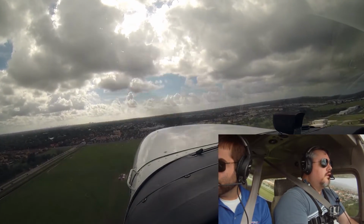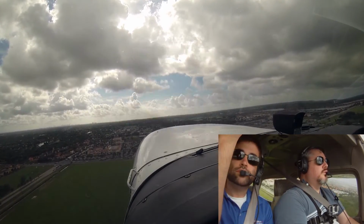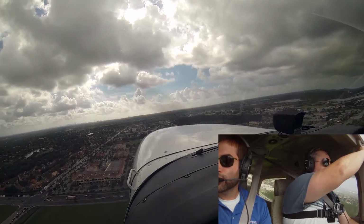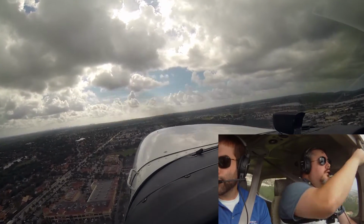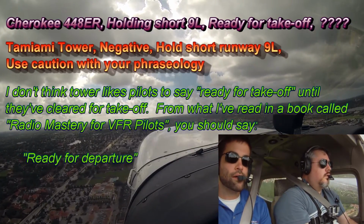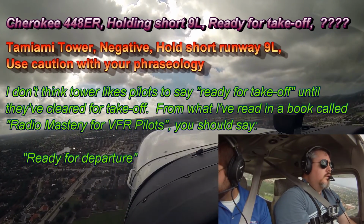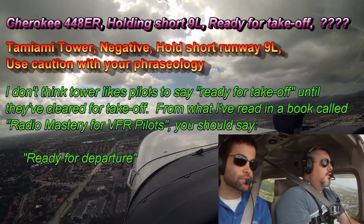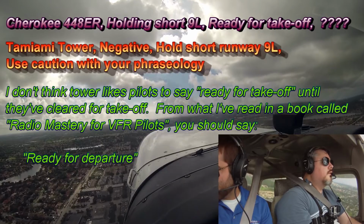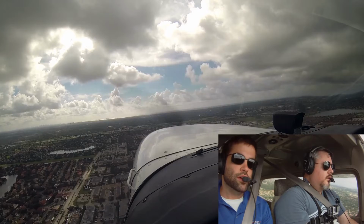November 5262 uniform, number 2, following Cessna a mile ahead, runway 9 left, clear to touch and go, wind variable at 7. Number 2, November 5262 uniform, 9 left. Miami Tower, Cherokee 148 Echo Romeo, before we shore 9 left, ready to take off, full stop, taxi back. 148 Echo Romeo, Miami Tower, negative, hold short runway 9 left, use caution with your phraseology. Hold short 9 left, 148 Echo Romeo.